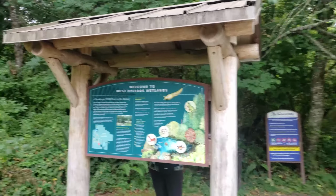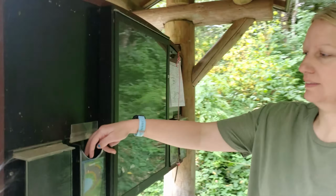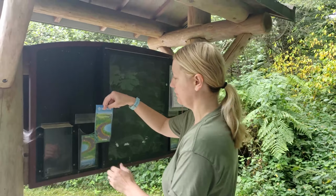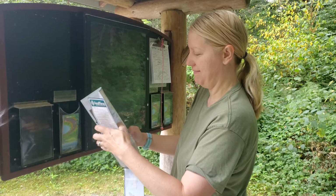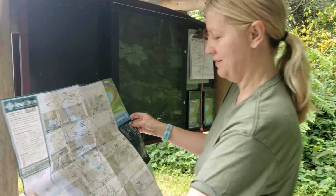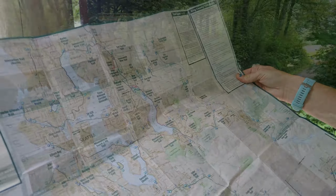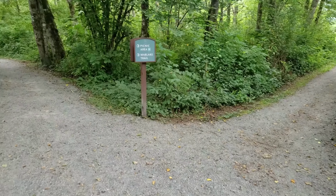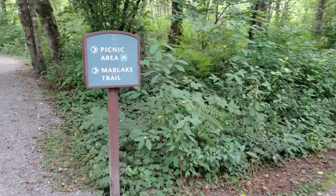And about a quarter mile in, there's an information board here. And then on the backside, there are a few pamphlets. And if you open those up, it shows a bunch of trails in the area. Or really all of Puget Sound. So we've come to our first Y in the trail, and we're going to go off to the right because it's a short out and back on the Mar Lake Trail.